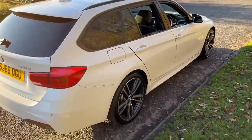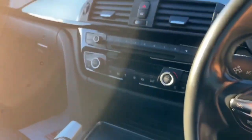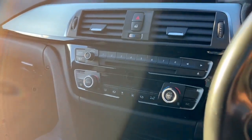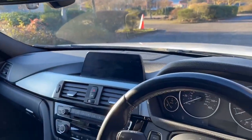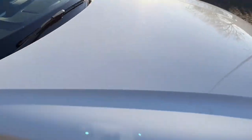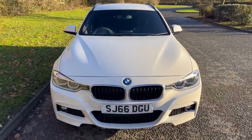Really low mileage on this one as well, just in over 26,800. Full leather interior, and also aircon in the back. Dual zone climate control for the front driver and passenger. Cruise control on the steering wheel. You've also got SAT-NAV there, and the full history of servicing on that screen, as you can see in the photos.